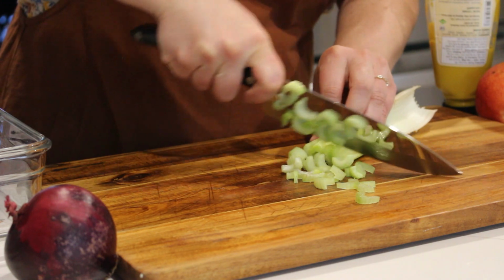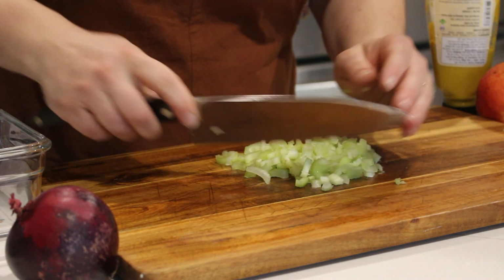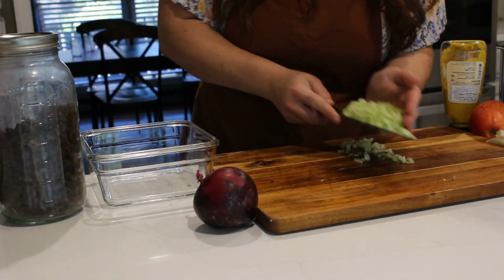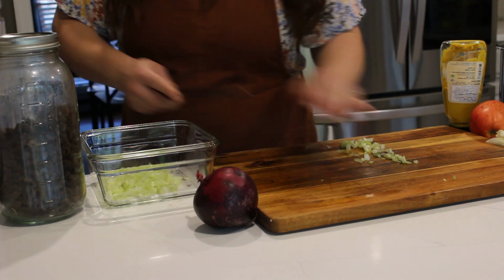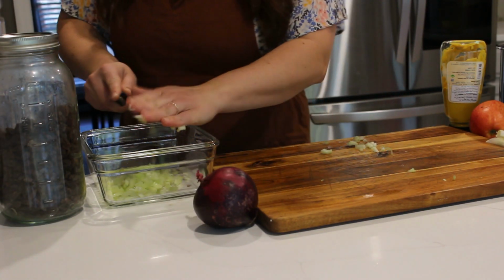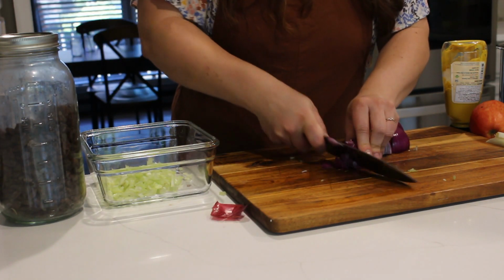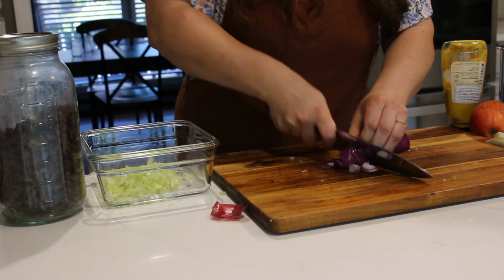So today, like most days, I have some chicken already prepped and shredded. I like to keep some kind of protein ready to go if I can. It's so helpful on some of these kind of days. So I'm just getting all the ingredients ready for chicken salad.